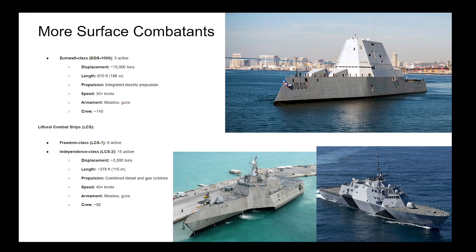Next, the littoral combat ships, which sound like a skin conditioner, but actually means coastal warfare ship. 8 and 15 respectively, Freedom and Independence class ships. They are fast, nimble, and with crews smaller than your local Starbucks.